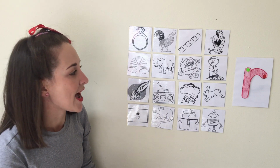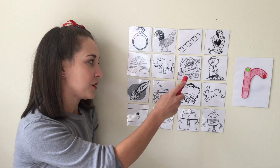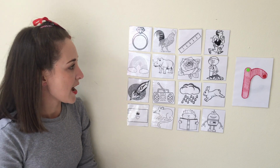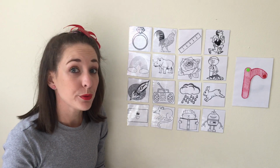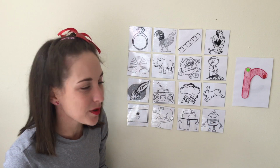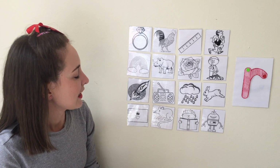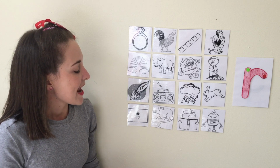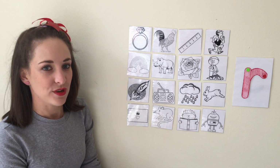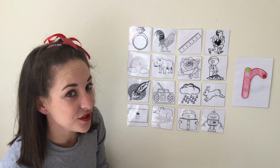Can you spy a picture of a rose? There's the rose. Can you say rose? Can you spy a picture of a robot? There's the robot. Can you say robot? And now let me choose a difficult one for the last picture. Can you spy an animal that will wake you up really early in the morning? It's a rooster. Can you say rooster?